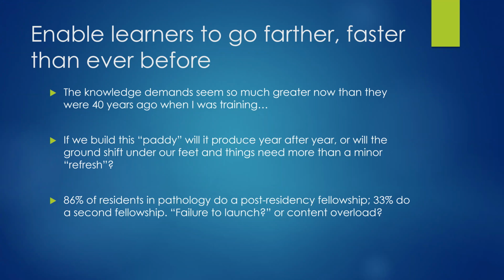And this is because basically there's a lot more to know. If I look at how much was there to be studied and learned when I was a trainee 40 years ago, it doesn't compare with even half of what we ask of our trainees today. So if we build this PADI, if we build these digital tools, will it enable us to get this process going, or will the ground shift again? And it will require more than a minor refresh. Well, I think if we build it, we will see the results.